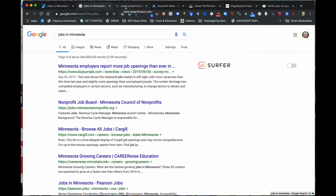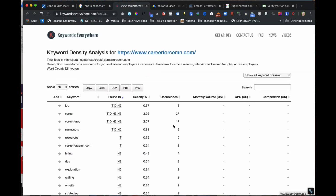If we do an analysis of the page, this here shows us all of the keywords that are on the page and how many times they're being used. We'll see here Career Force is being used 17 times, Career is 27 times. That is a little high. If you see the density here, it shows us how many words are on the page total right now. And the frequency of your terms is kind of high. General rule of thumb is to keep it around 1.5%. You're at 3.29 and 2.07.